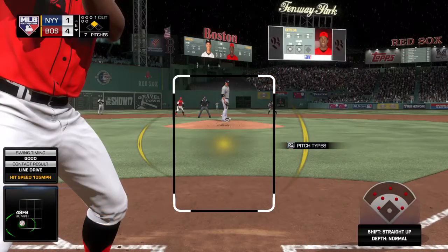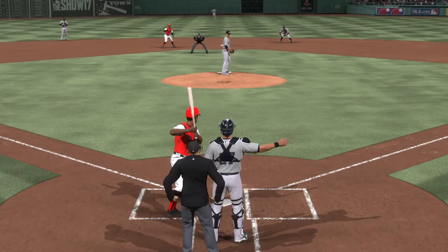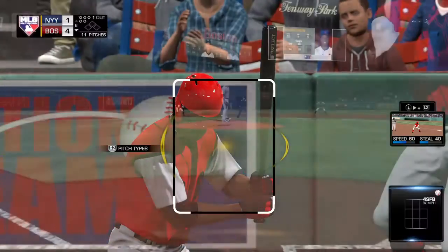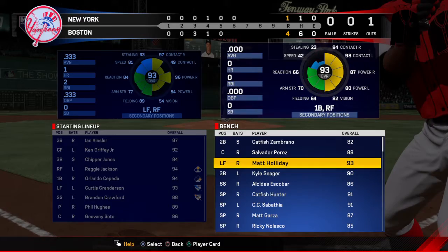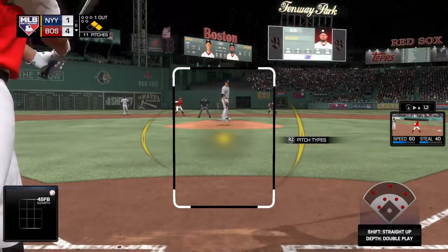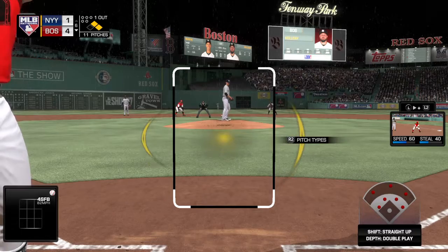Digging in and looking for more, Orlando Cepeda. He doubled earlier in the game. 1 for 2 to this point. And here's ball 4 now on the intentional walk. So that'll set up the double play possibility with 1 gone. Digging in once again, Curtis Granderson. He comes in 0 for 2 thus far. Matt Holliday will get the call to pinch hit here, and he'll find he has a couple of runners aboard with only 1 out in the inning.